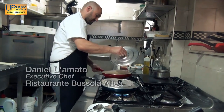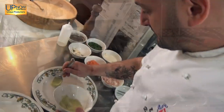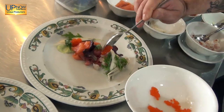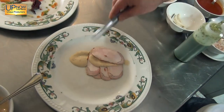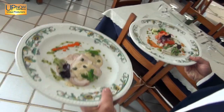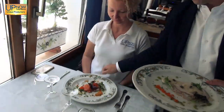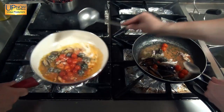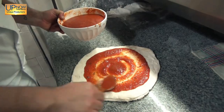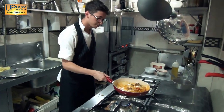Why is this restaurant different? Oh, good question. First of all, because it's an Italian restaurant, 100% Italian restaurant. Also because you have to think that the staff, the chefs, are from Italy. And also the product we use is coming from Italy twice per week. So we use fresh product, lots of things homemade. And traditional pasta, traditional pizza. And we do ravioli of swordfish and shrimps, homemade.